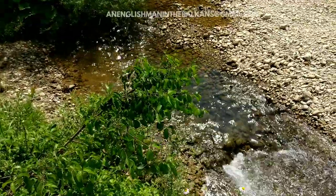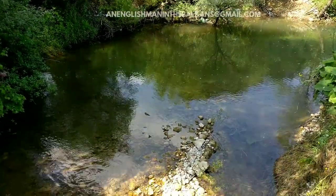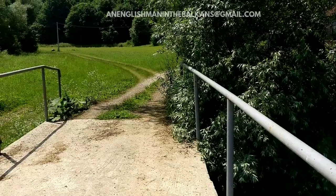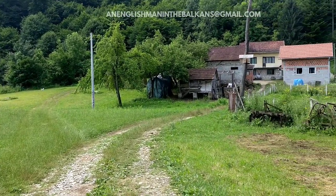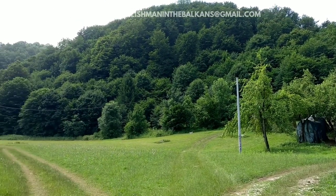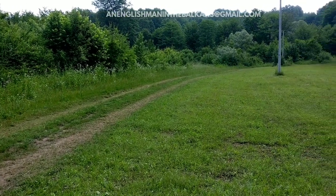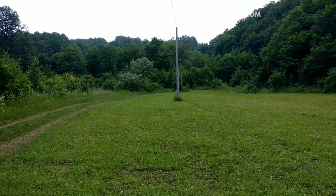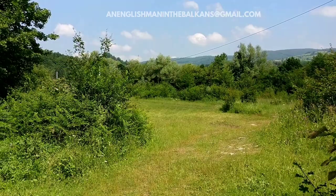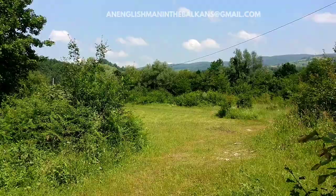Water's amazingly clean here. And straight across. When you come across that little bridge, you'll see this small farm. That's your last pointer. As you keep going down this grass track. So we're going to go down this track and into the woods there. We've just hiked in to these small waterfalls. Bit of a hidden gem in the Banja Luka area.